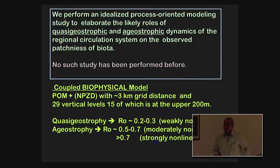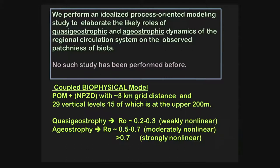Okay, so we will have a model. The physical model is the Princeton Ocean Model, and the biological model is nothing fancy. This is a very simple NPZD model: nutrient, phytoplankton, zooplankton, detritus. We have more complex models, but I think for this kind of physical work, it is enough to have this kind of simplified thing.